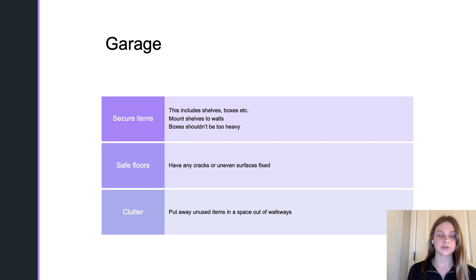For the garage, make sure that all items are secure. So this includes shelves, boxes, different things like that. So you could do this by mounting shelves to the wall and making sure that boxes aren't too heavy. And this could also go for storage bins as well. Keep them a good weight so they're not difficult to get on and off the shelves, and make sure that they're in easy reach if they're items that might be used a lot.